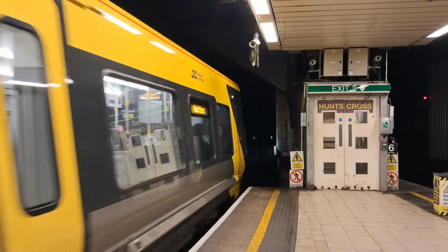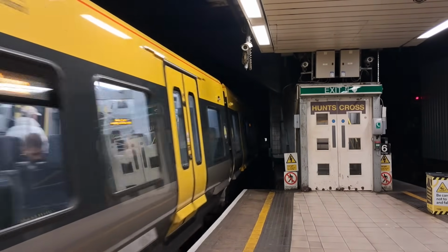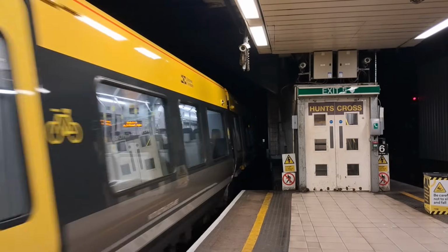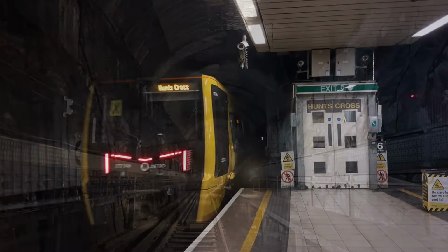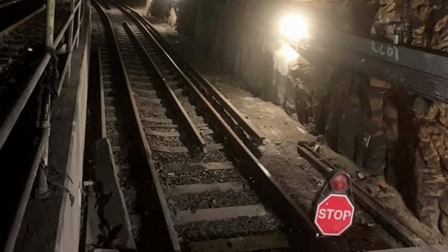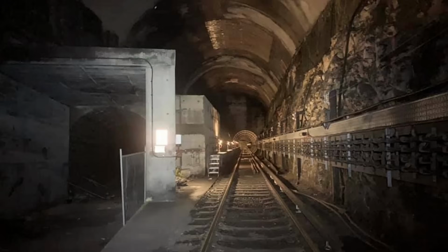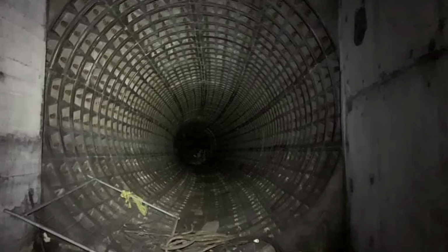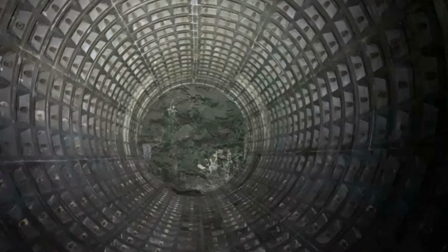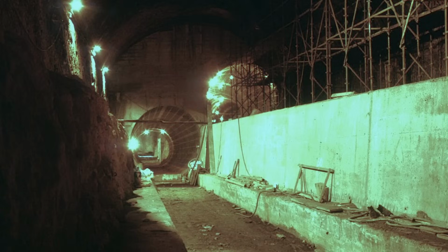Leaving Central in the Hunts Cross direction, we see the layout here. Trains turning back using the extended Mersey Railway head shunt. The line to Hunts Cross veers off to the left. Also veering off to the left is another tunnel. Again, this is a dead-end one. Its purpose was to link to Edgehill as part of Merseyrail for lines to St Helens and 2 outer loops. As a result of delays and cost overruns, this plan, known as the Edgehill Spur, was dropped from the plans.